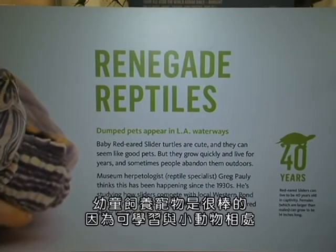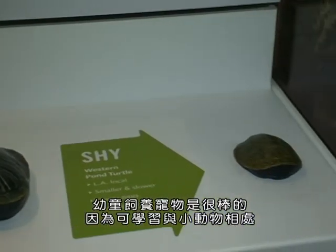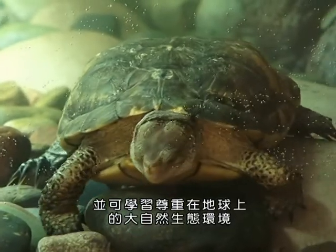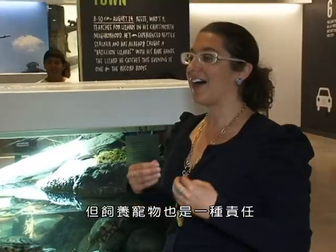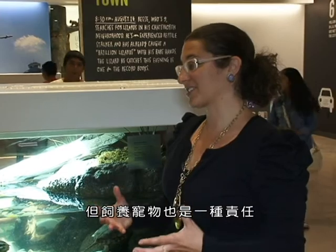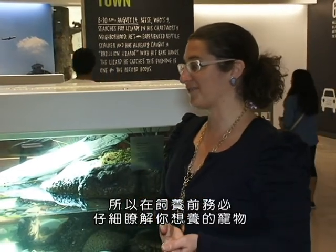I think it's really amazing when kids have pets, because you can really get a connection with a live animal, and that's really important for kids to have a respect for nature and the earth and life on earth. But you have to be very responsible pet owners, and so make sure that you know what you're getting yourself in for.